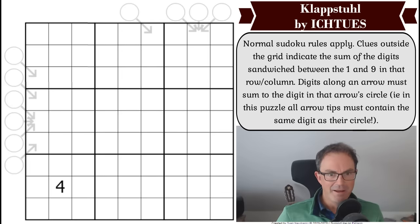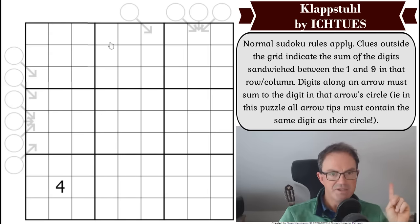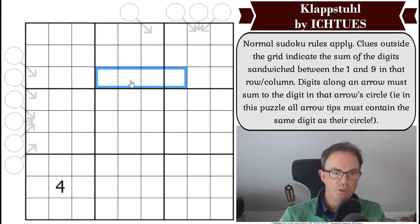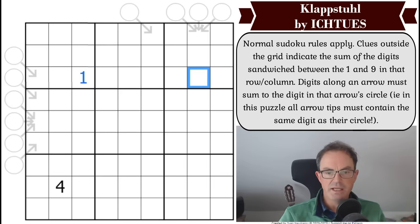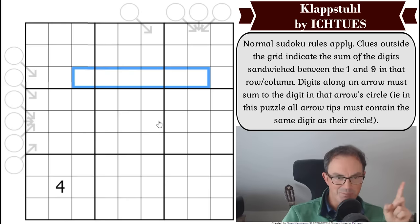Let's get cracking. Right, so as we were doing the example, the first thing we can state is that every single sandwich clue, so every single circle in this puzzle, is a single digit number. Which means the sandwich lengths cannot be dramatically large. So we can't have a 4-cell sandwich length at all. Because if we put 1 here and then 9 here, what's the minimum you can make those digits add up to? 2, 3, 4, 5 is 14. And 14 is not a single digit number. There is a knowledge bomb for you.